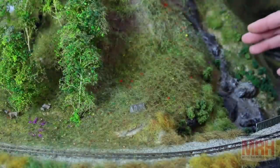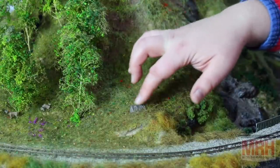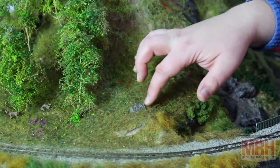And that is all you need. The only thing left to do now is add back in any of the detail that you had to move out of the way. I left this tent in place. If you do find that you've got an object that's got a bit of static grass on it, it's really easy. Just rub it off and it very, very quickly just comes back to life.